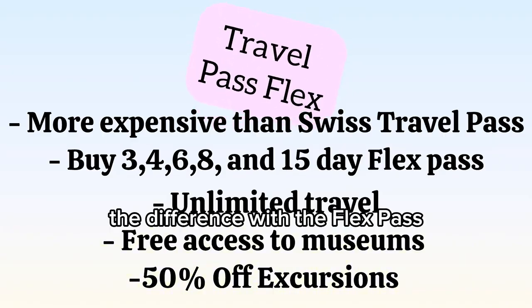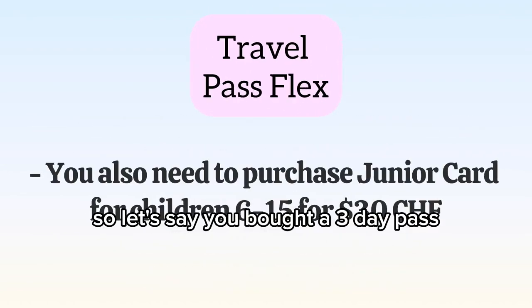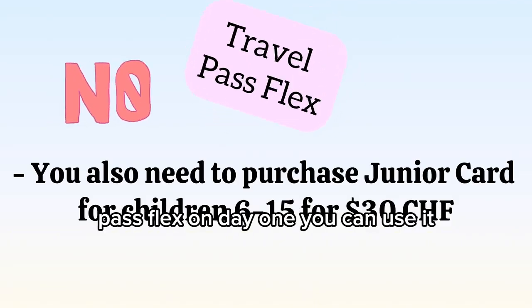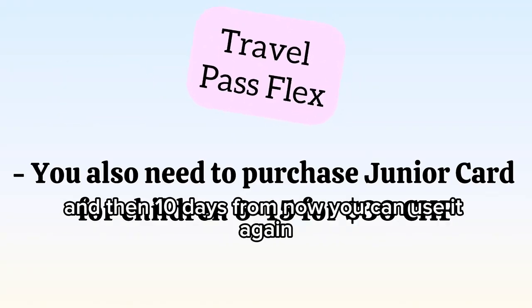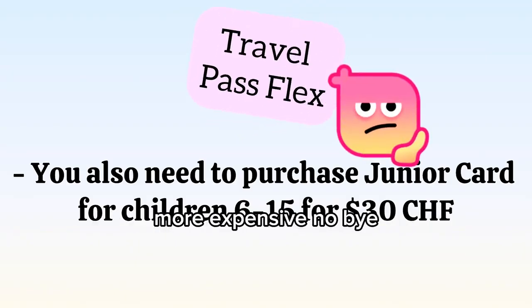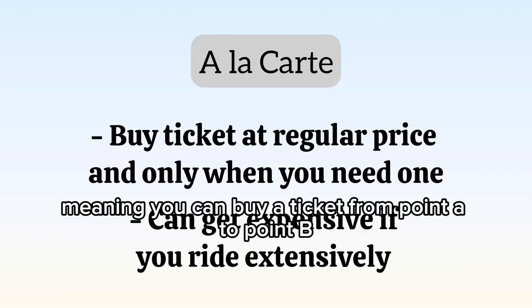The difference with the Flex Pass, it allows you to pick which days to use the unlimited pass. So let's say you bought a 3-day Flex pass. On day 1, you can use it. 5 days from now, you could use it again. And then 10 days from now, you can use it again. This pass does not make sense at all. More expensive? No. Bye.